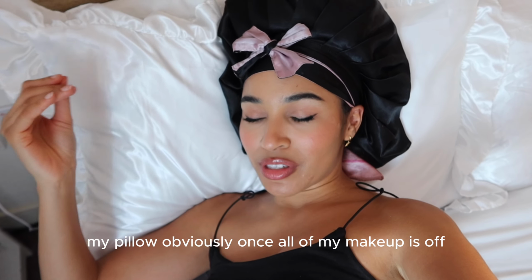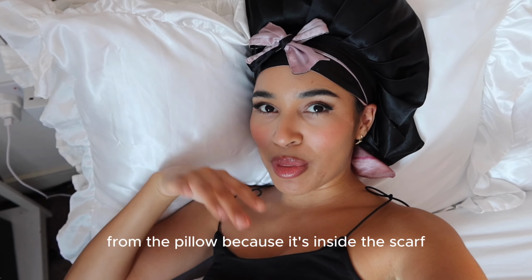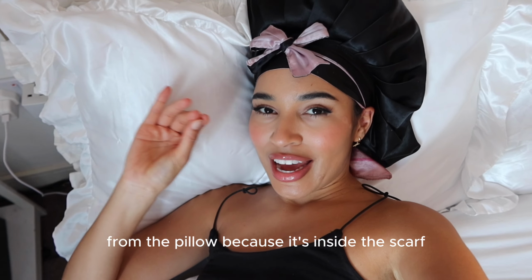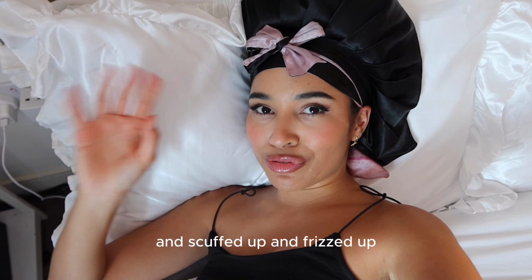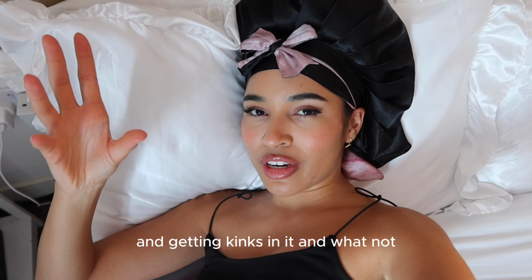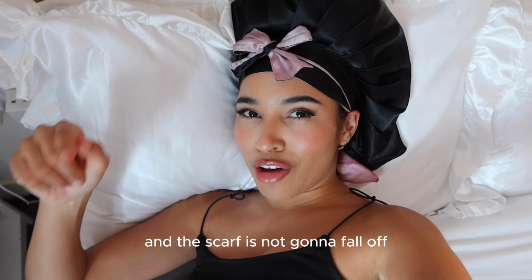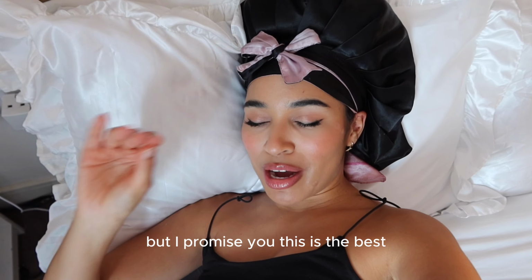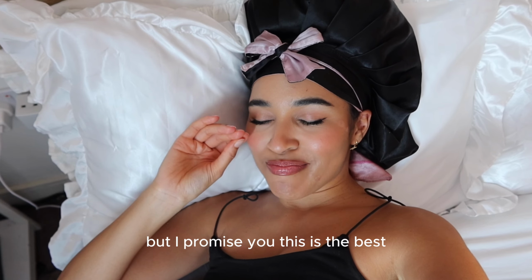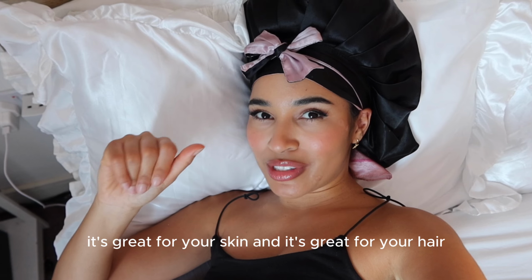Obviously, once all of my makeup is off, my hair is going to be protected from breakage and being dried out and everything from the pillow because it's inside the scarf. It's going to be protected from getting messed up and scuffed up and frizzed up and getting kinks in it and whatnot because it's tucked up really tight inside the scarf, and the scarf is not going to fall off because I have the bonnet on. I know it's a lot of steps and maybe they're not all necessary, but I promise you this is the best way to sleep with your hair at night. It's great for your skin and it's great for your hair.